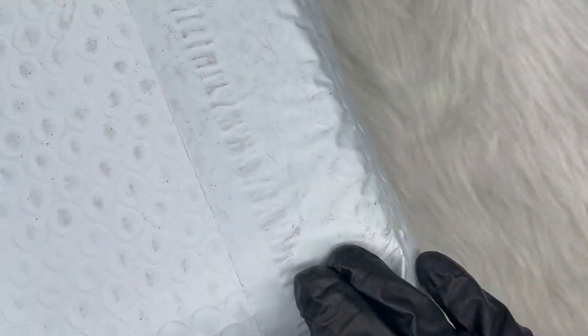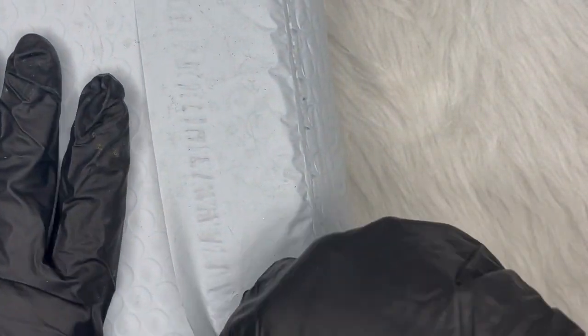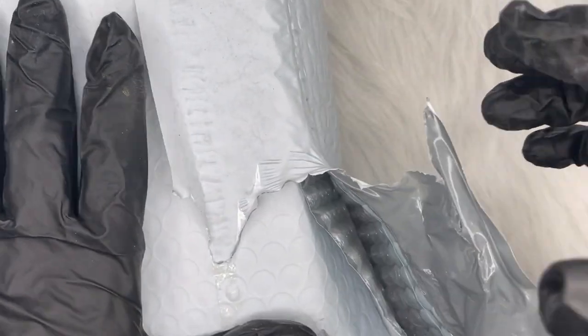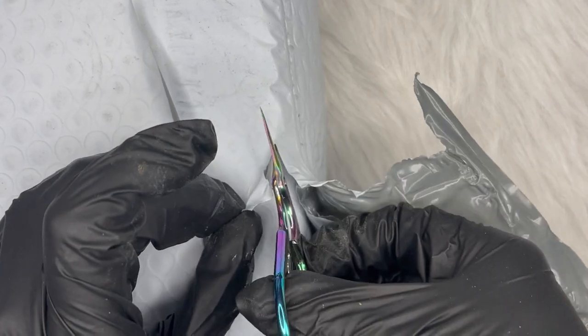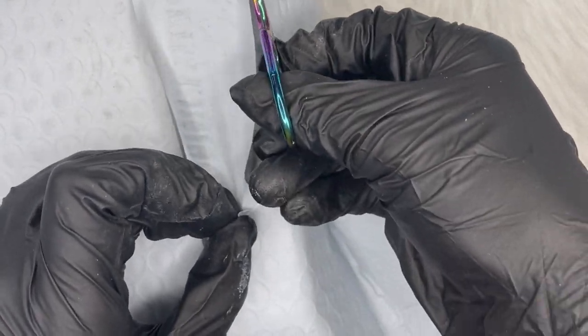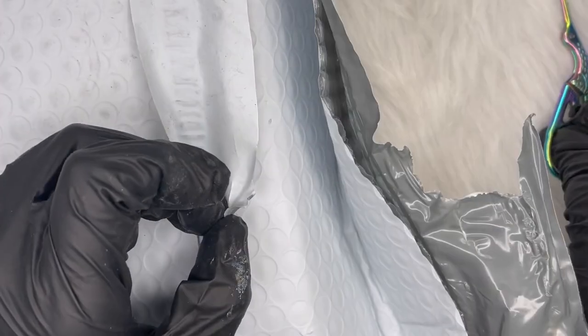Okay, next thing that I got in the mail was... let me flip it around. I believe this is one that's from Nailboxy. I haven't opened it yet. I want to say I've had it for about 5 days or something. I don't really know. I just haven't been in the spirits to be in the nail room.